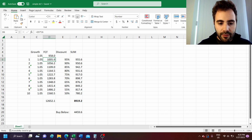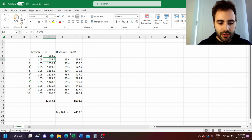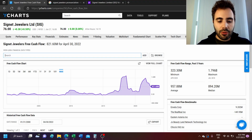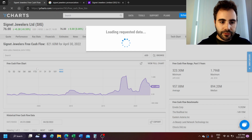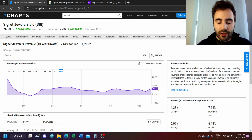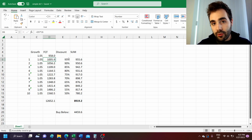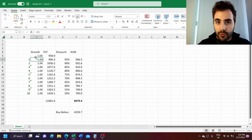So we have $958 million, and what we're going to be doing is growing it out, let's say, over the next 10 years. So in order to do that, we need a growth rate. We can look at what the revenue has been growing at over the last 10 years. And we can see that on average over the last 10 years, revenues have grown about 6% per year. But let's say we want to be conservative. We're only going to grow it out at about 5% per year. In fact, let's be even more conservative and say we're only growing it out at 4% per year. Okay? We'll only grow the free cash flow out at 4% per year.